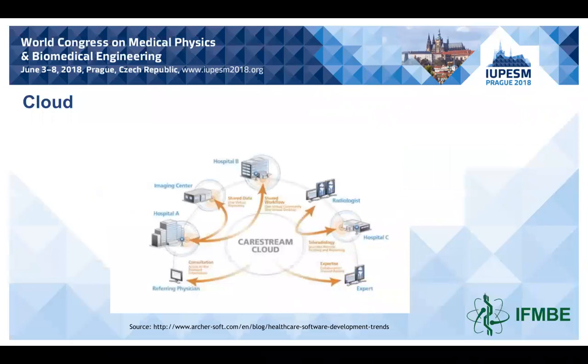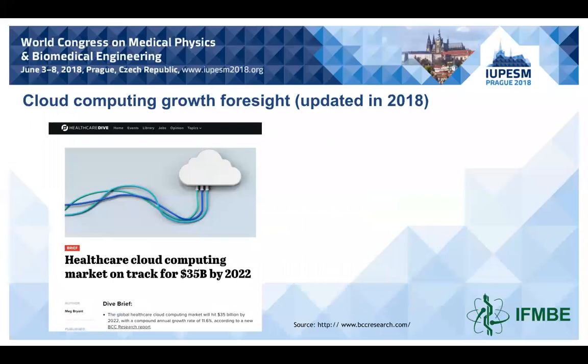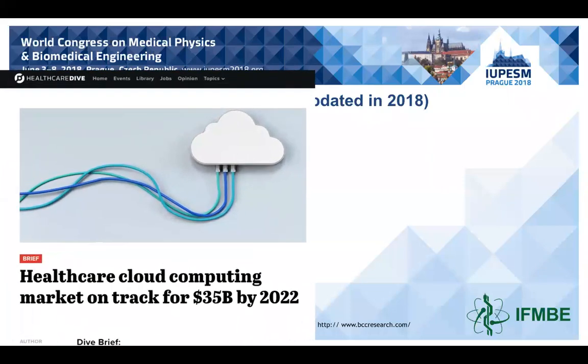Cloud makes things a bit more simple for somebody, but a lot more complicated for others, people who have to manage the whole thing. And back in 2008, this is an old slide, the healthcare cloud computing market was estimated to grow twice and reach 9 billion by 2020. So yesterday I wanted to update this slide, and I said, let me see what they are thinking today. 9 billion is quite a number. And this is the actual updated number, 35 billion by 2022. And I'm sure this is still optimistic, or pessimistic, depends on your point of view. So this is a big number to deal with.